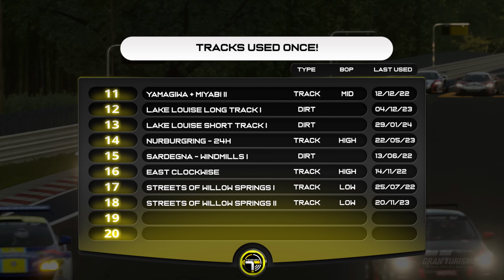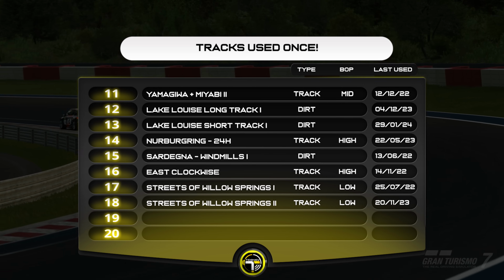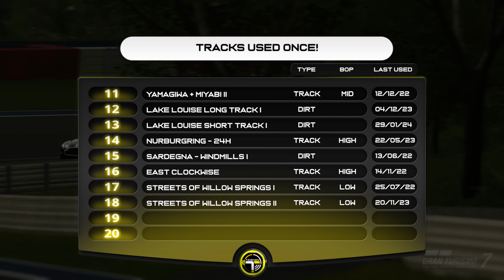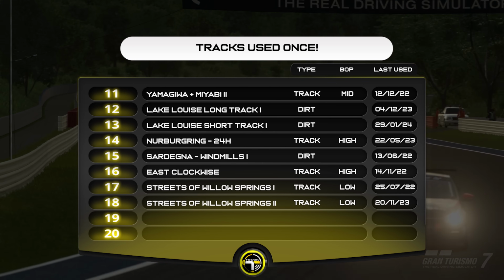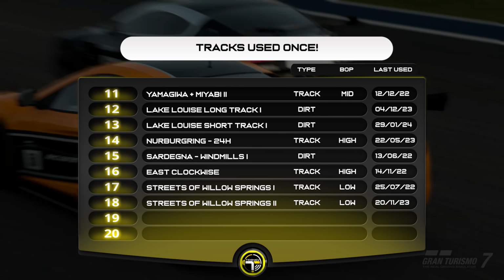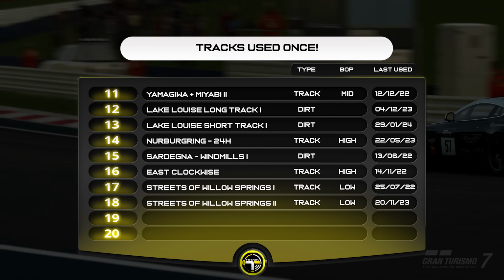There. Nürburgring 24-hour layout, which is understandable. It's a very long circuit. Literally used once. Another Tokyo track, east clockwise. Honestly, it blows my mind that we're not using these tracks. We have repeat combos, and then we have tracks we don't use. They shouldn't. What's the point of them being in the game? Really, what is the point?